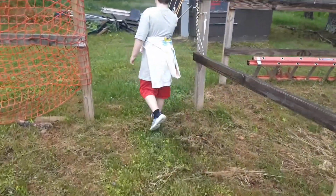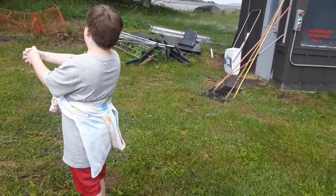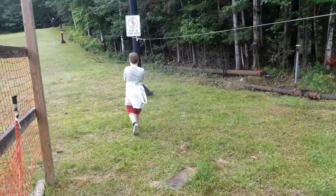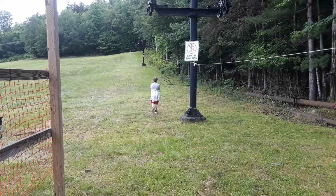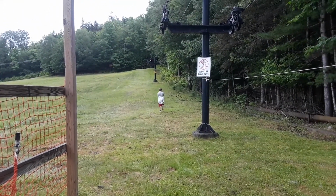Get them to the J bar. Oh, there they are. Oh, look behind you. Look behind you as it comes up. Yep, yep. And he's going up the J bar. And he's going.